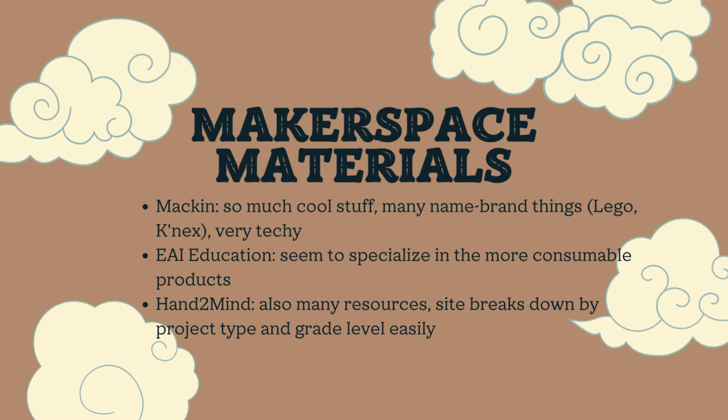Then makerspace materials. So the three vendors: Mackin, so much cool stuff, so many name brand things, Lego and Connects. It's very techy. It's got robots. It's got all the things. EAI Education was more in the consumable products, like pipe cleaners, construction paper, tape, and all the things like that. And then Hand to Mind, which has a lot of resources. It breaks down by product type and grade level pretty easily. They had a lot of kits and stuff like that, which I thought were fun.